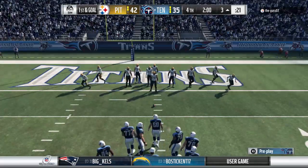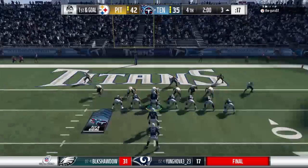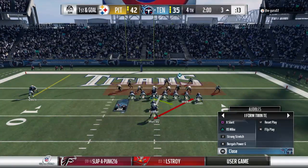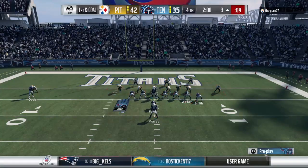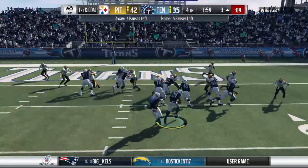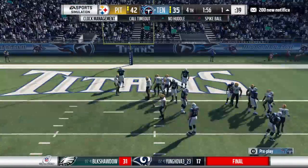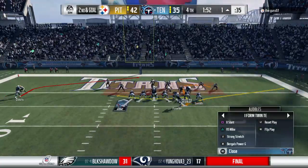Long drive. The defense just cannot seem to catch a break and get off the field. Now they'll run. Murray. And they'll get him down just shy of the goal line at about the 1. It's a gain of a couple, and it'll be 2nd and goal.